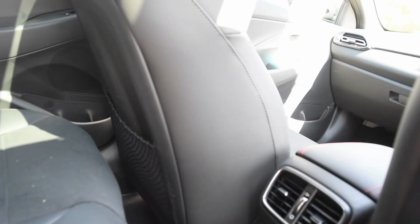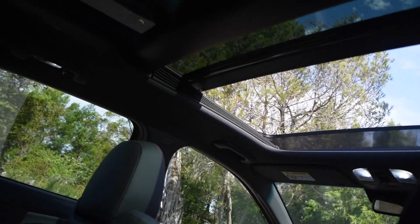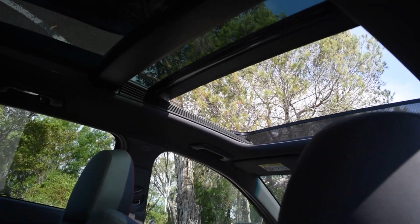Plus, of course, being the Premium, you've got the lovely big sunroof for the rear seat passengers to enjoy as well. Very good.